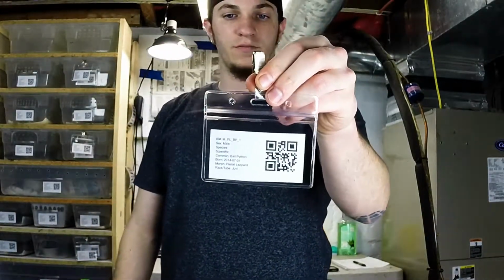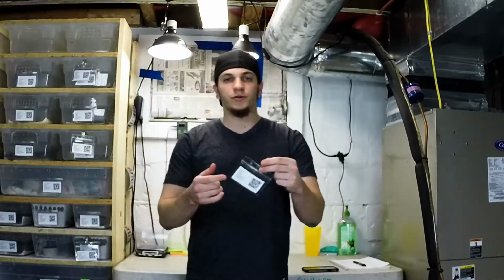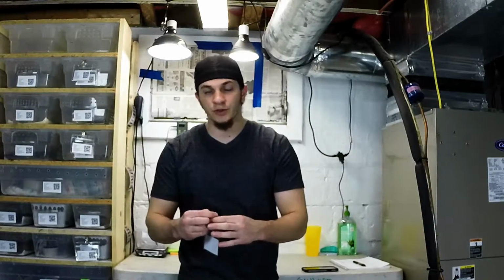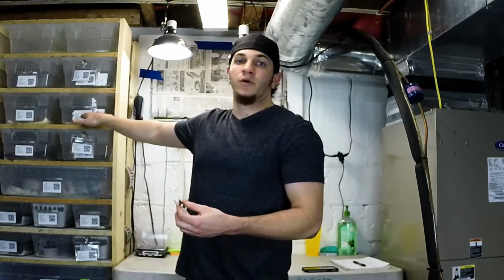This is one of them. I just put them in the ID badge holders. You can get those from anywhere. I just ordered them off Amazon, and I got the ones with the clips too. These are just for the males. As you can see, there's another one that stays on his tub.